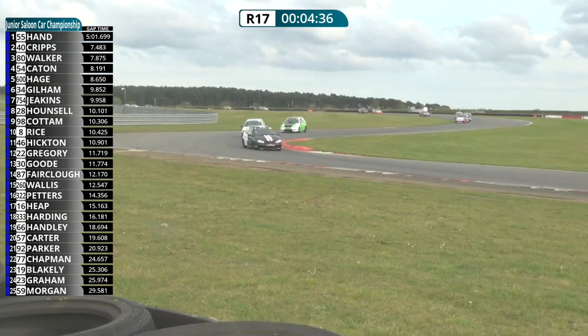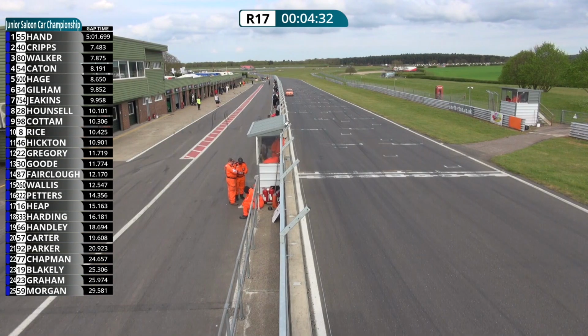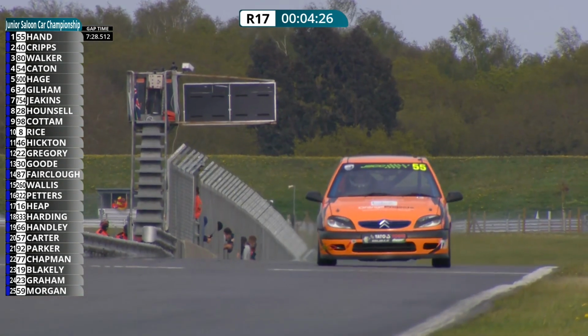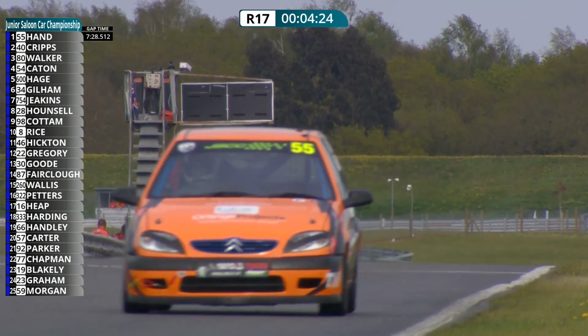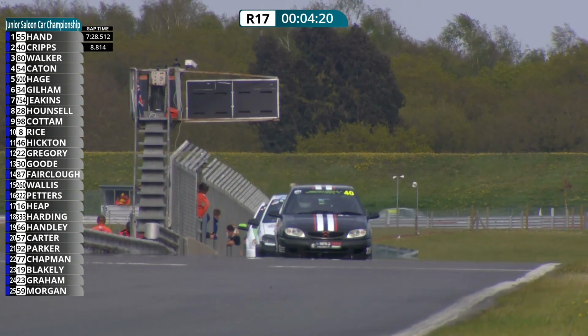Let's have a look at the lead Charlie Hand has got now as they come over the line. Nearly 7.5 seconds up on the field is Charlie Hand. He goes through to complete his 3rd lap. It is a long lap here at Snetterton. Here's the 2nd place fight. 8.8 seconds down on Charlie Hand.